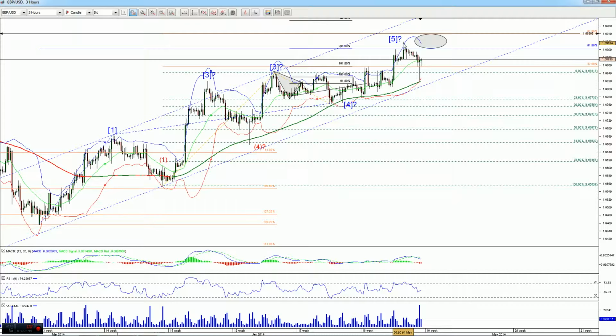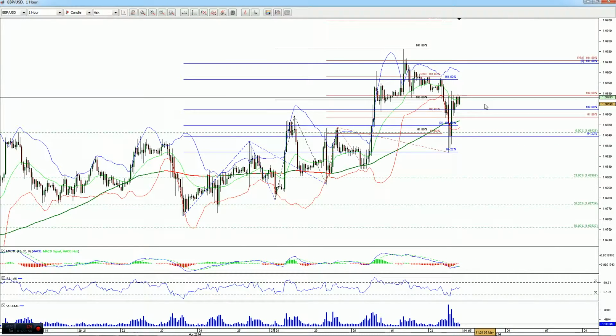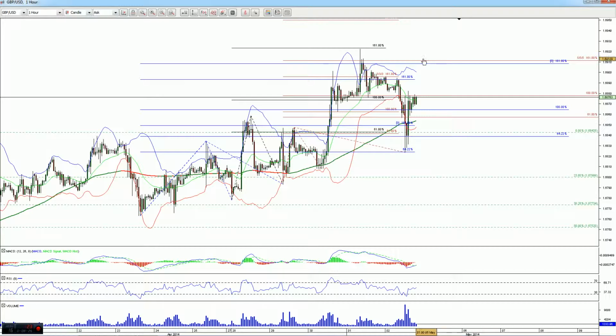This is 1.6920, roughly around that level, because if you check the 1 hour chart, there are some counts on this 1 hour chart, and it could be the case that we had 1 and 2. This is a third wave to the upside. This is an A, B, and a C corrective structure, and here we may have one of the fifth waves to complete, so that could give us a double top. Okay, the market may not be able to break above that high, and that could be an opportunity.